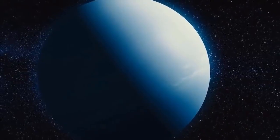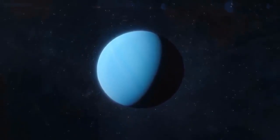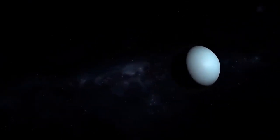A unique feature of the solar system is that the planet rotates in its orbit and alternately displays its North Pole and South Pole. A study suggests that this inclination can be explained by the collision of a protoplanet, which was twice as large as Earth, 4 billion years ago. The collision may also be responsible for the low temperature of Uranus's atmosphere.